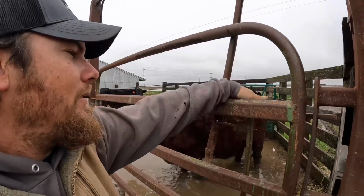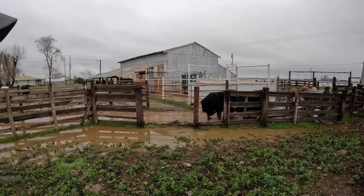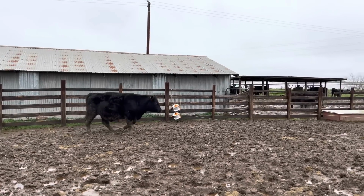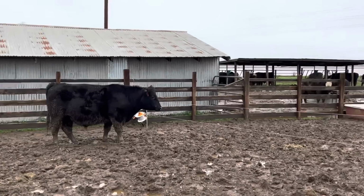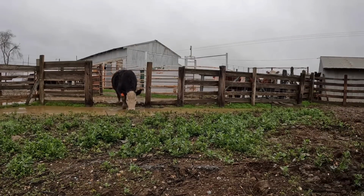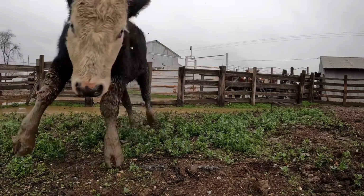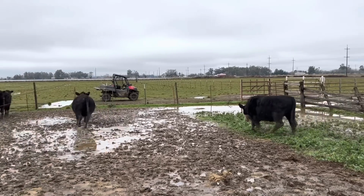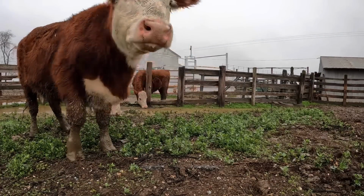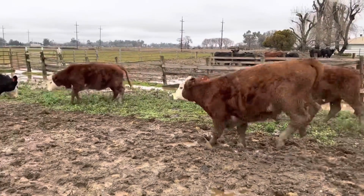All right, buddy, you ready? Get out of that. They're all hung up on sniffing that gate. I should have moved that. I will. There, he figured it out. You gonna try it? Don't play with me, play with each other.